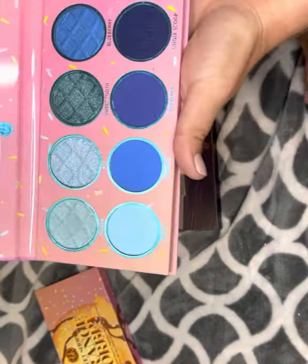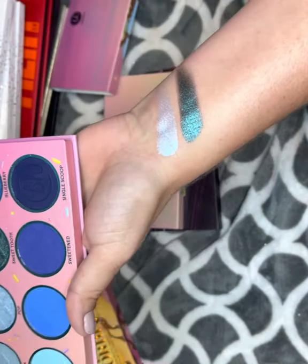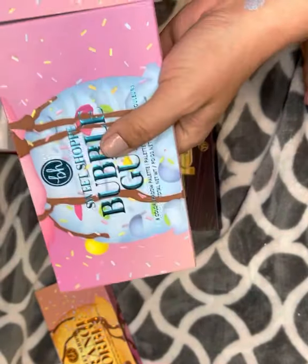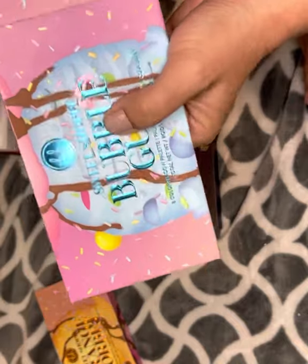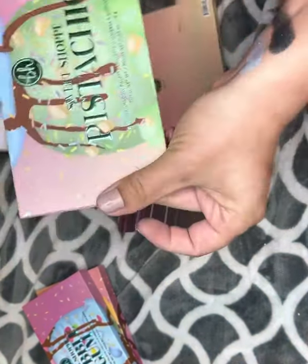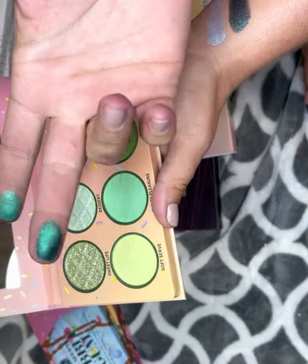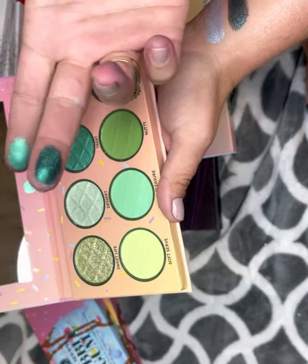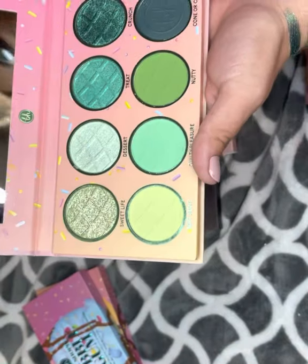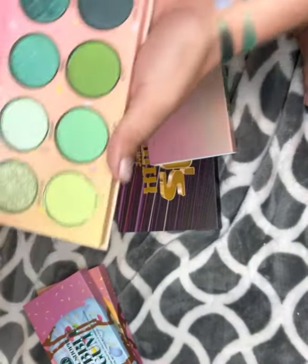This is the Bubblegum palette. You can't beat the quality of them at such an affordable price. Come on, seriously. And I'm going to keep all of the little packaging on this. I don't even care. And then of course the Pistachio, because you knew I was going to get the green and the blue one. I'm glad I got rid of that Bad Habit one now, because that green looks like the one I kept in that Pat McGrath dupe one. And this color, it's so duochrome.